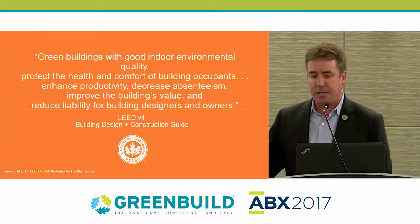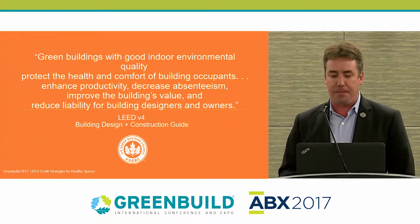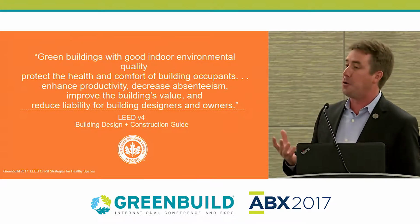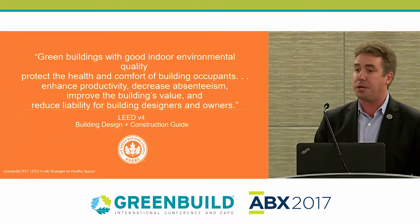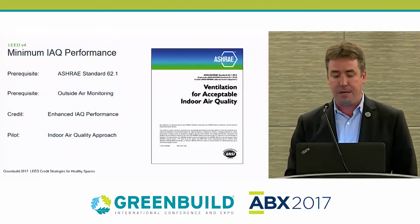This is from the LEED reference guide: good IEQ is supposed to protect health and comfort, enhance productivity, decrease absenteeism, improve buildings' values, and reduce liability. That is a very tall order, right? That's a lot to ask a building to do. That's a lot to ask a rating system to do. But that is the aspirational goal of LEED and of the Indoor Environmental Quality section of LEED.